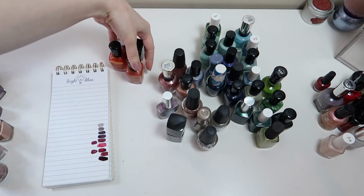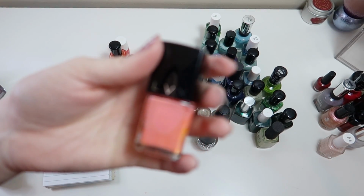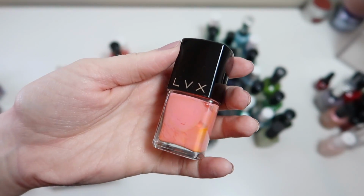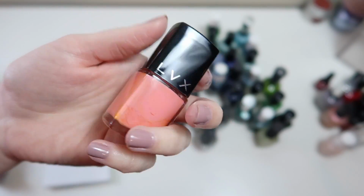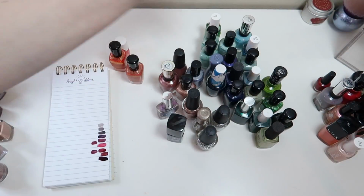All right, I got some orange shades back here. Ooh, yeah, no, we're just gonna go ahead and get rid of this one. I haven't worn this in I don't know how long, and as you can see, it's separating pretty bad. I even shook it up right before I started filming, and it just doesn't look good at all. And again, I never wore it, so I'm gonna go ahead and immediately pass that one along.